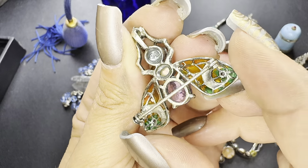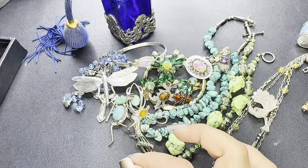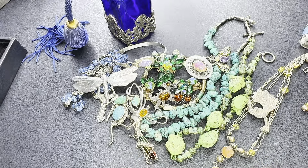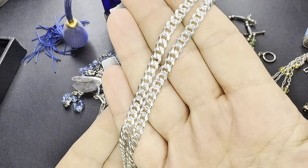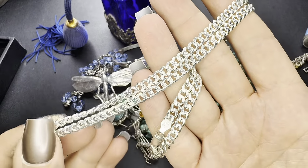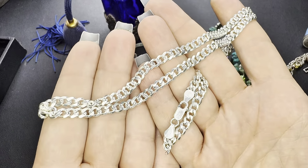Maybe it was just the 925. I don't know. Maybe I'm just dreaming of things. I don't really know. Now I did pick up some chains. Now the chains are a little bit heavier. So, you know, with the price of silver nowadays, I don't know. But I've had some requests for some heavier chains. So I did pick up this one.